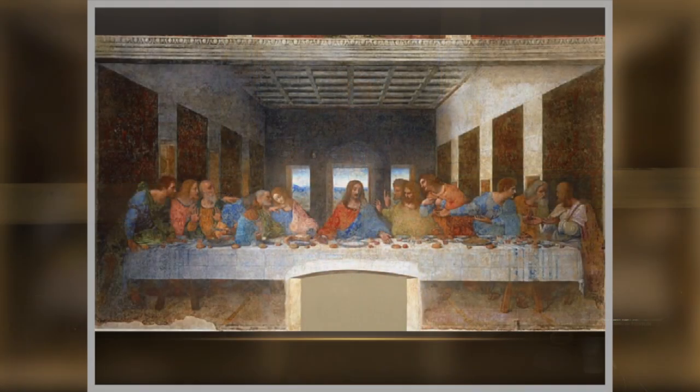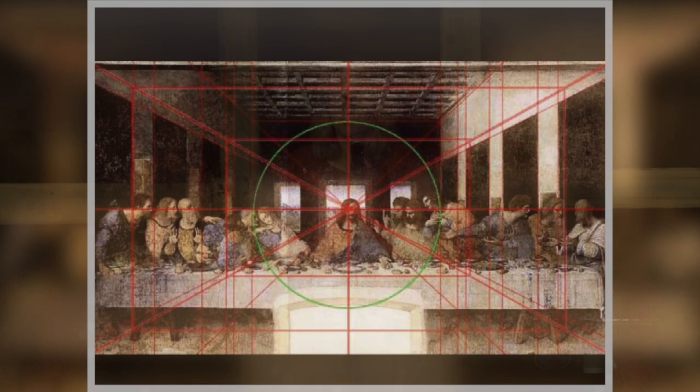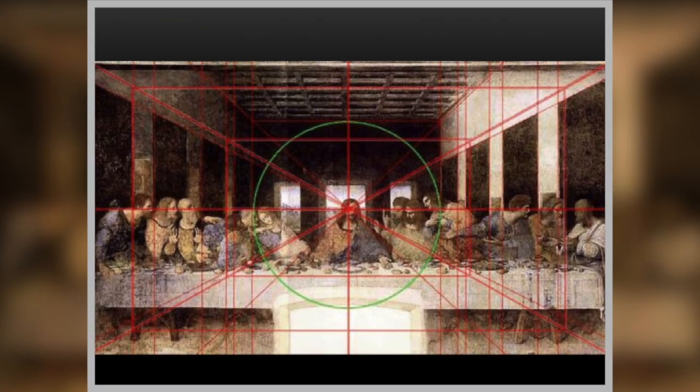This is the Last Supper. You probably recognize this. So what's remarkable about this, and again, they're not trying to be historical. This is probably not all what it actually looked like. But what they were in love with was geometry. And they got this from the Greeks. What happened was they went back to Greece and they started digging stuff up and going, hey, look at this cool stuff. We want to be just like them.